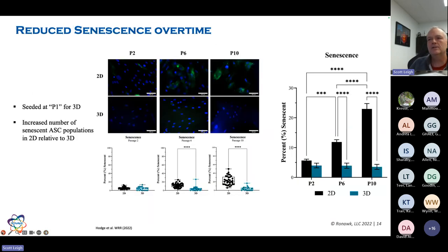This was really interesting. Dr. Hodgepodge published on this too. In the fall of 21, he was wondering about senescence. He suspected that he had lower senescence in the bioblocks than he did in other methods.